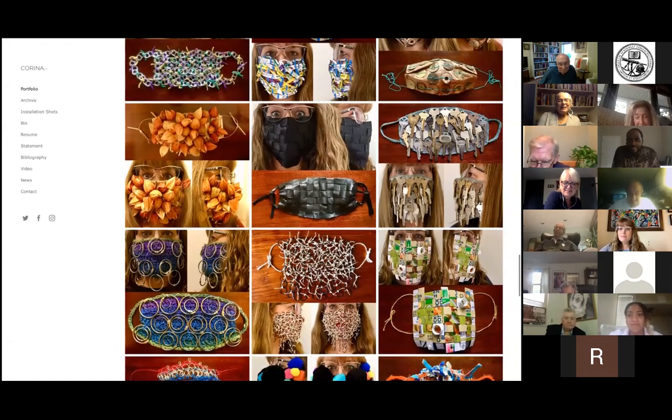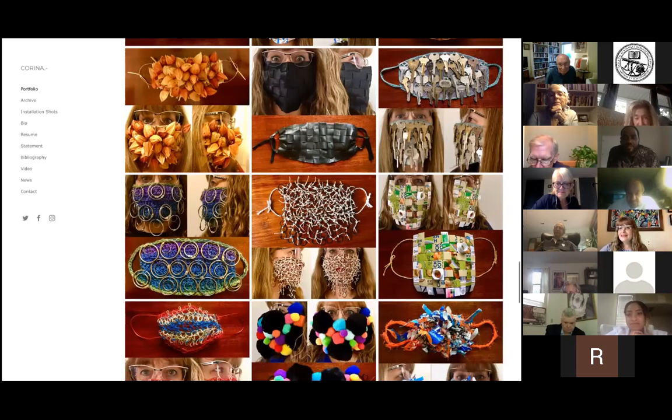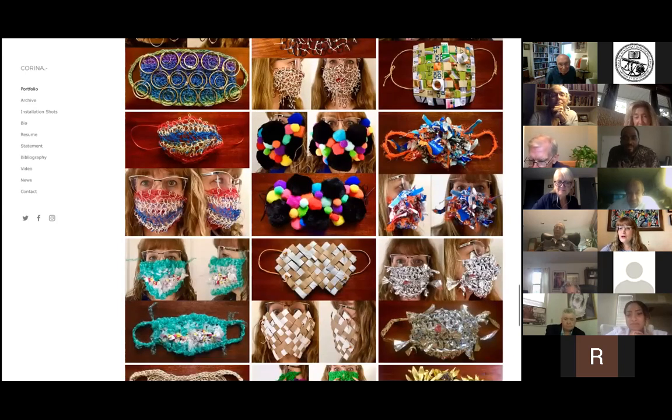So this one I made with tiny little elastic bands that somebody sent me. This was from a leather jacket that a friend of mine sent me. She said, just cut it up and do something with it. So I did that mask. Then this one also was a fur coat that I got as a gift. And then I just added the pompoms for fun.